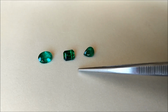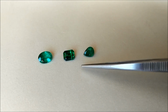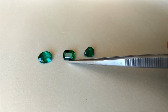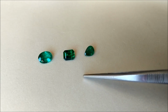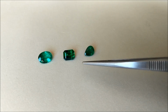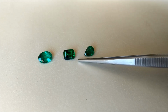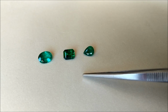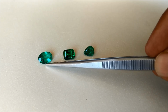Almost all emeralds you'll see in the market are included, and that's why they're classified by GIA as type 3 gemstones. To hide these natural inclusions that come inside emeralds, they're usually treated with outside substances like oil, resin, or wax. If you want to learn more about the different treatments of emeralds, I do recommend you check our written blog post about this topic, which I have provided the link to below.